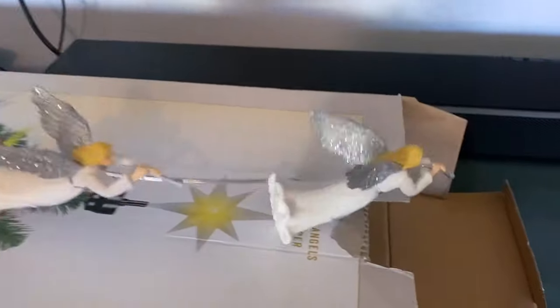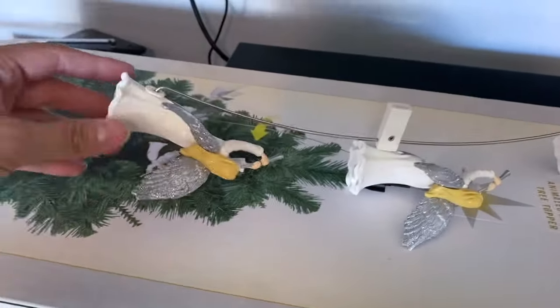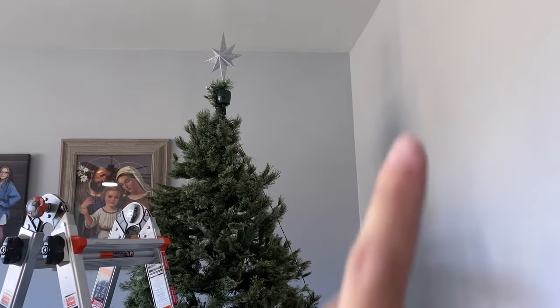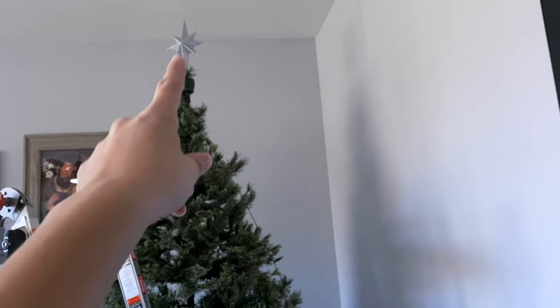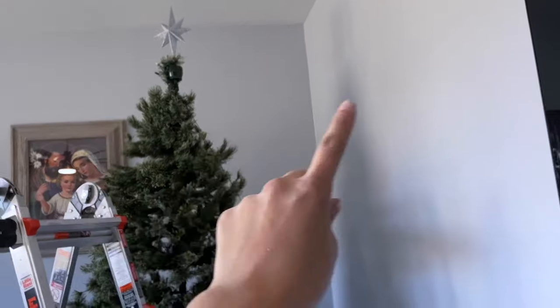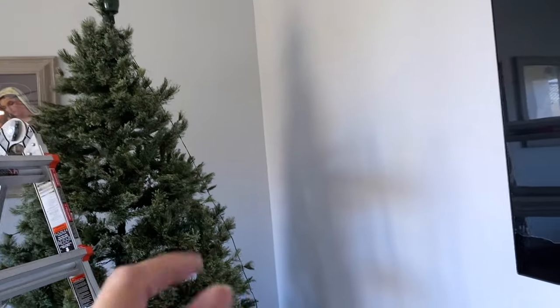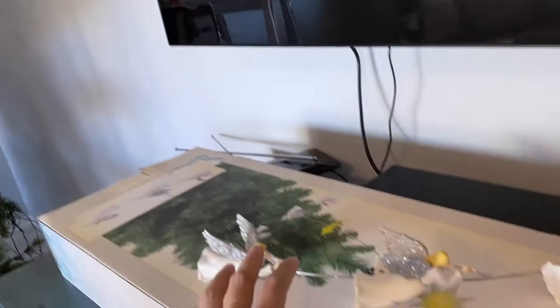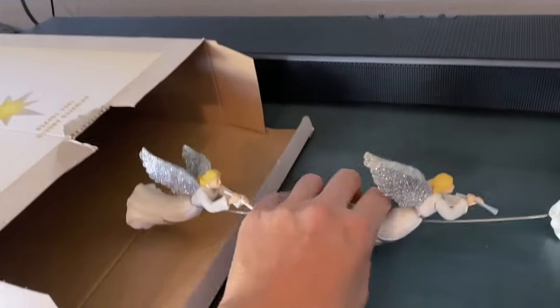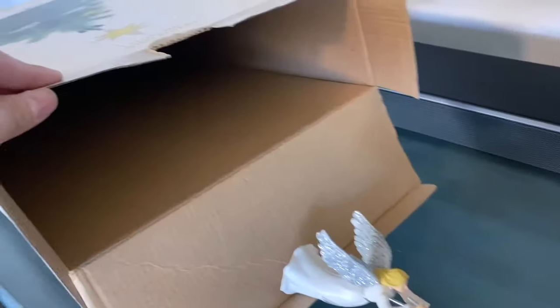So I'm a little bummed out right now. These little angels are supposed to be hooked to the star up there, but there's a wire piece that goes out, and then the angels go on it and they travel around the tree. Well, I'm missing that wire piece, and I know it was in here, so I think it must have slipped out of the box, maybe, because it's not in there.